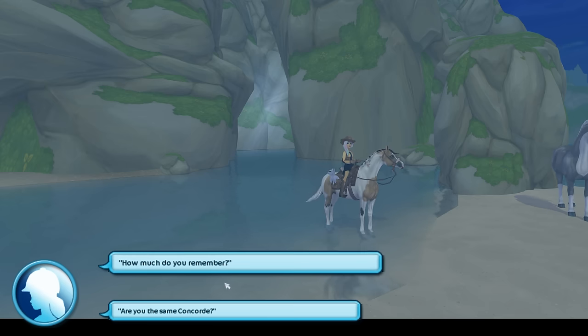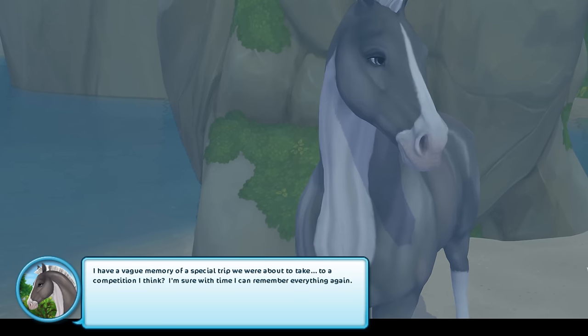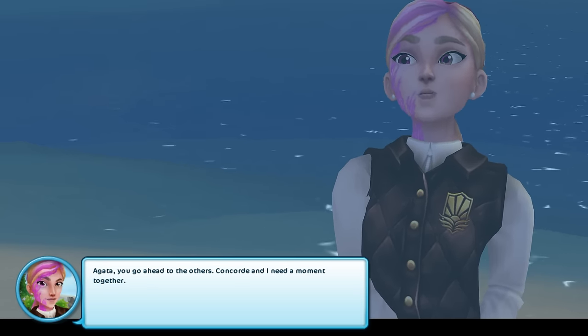How much do you remember? Are you the same Concorde? I have a vague memory of a special trip we were about to take. To a competition, I think. I'm sure with time, I can remember everything again. Go on ahead with the others. Concorde and I need a moment together.